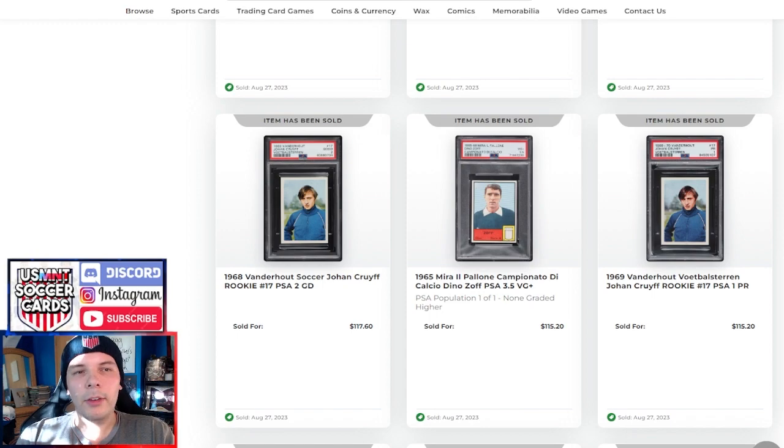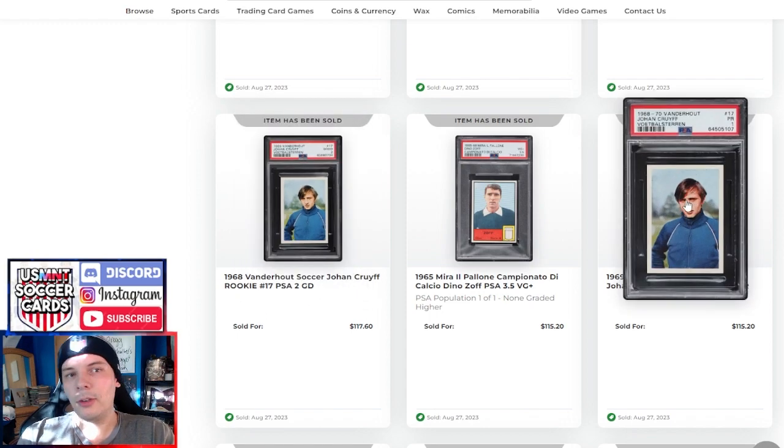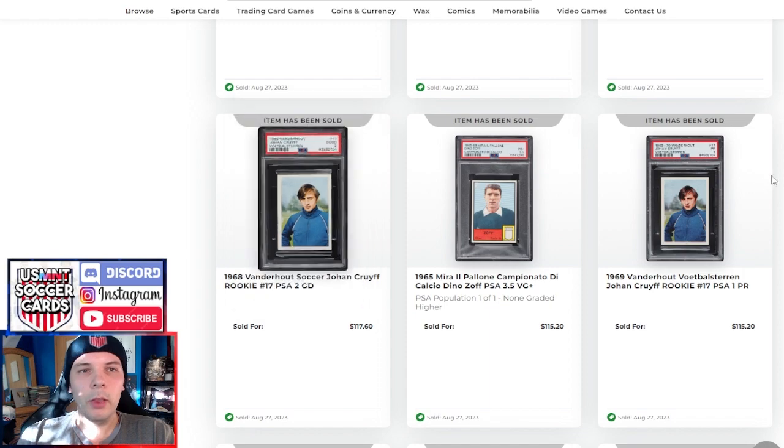Above this, I found this really interesting, a PSA 1 and a PSA 2 basically side by side for the same price. And looking at them, I can kind of see why.